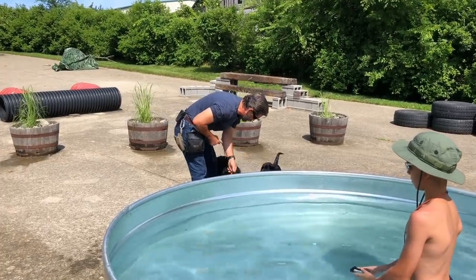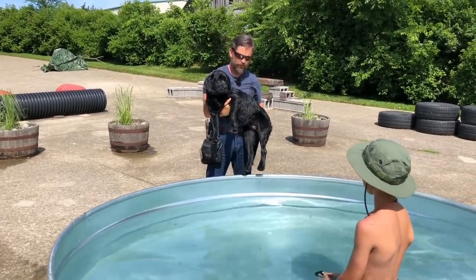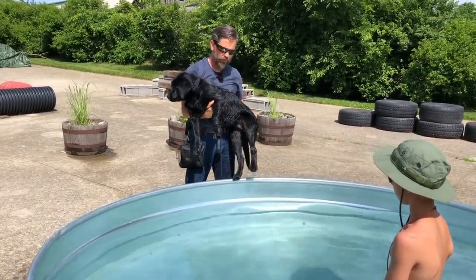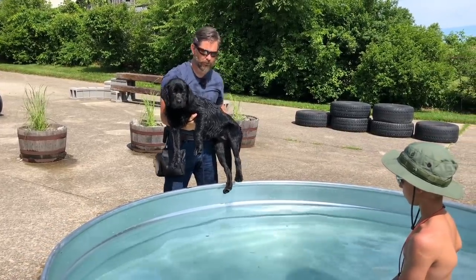So let's do the same thing though. I'm basically gonna pick Pippa up and I'm gonna put her in here, and hopefully we can get some footage of what her legs are doing in here. And I'm just gonna kind of hold her in place like you do a little kid.